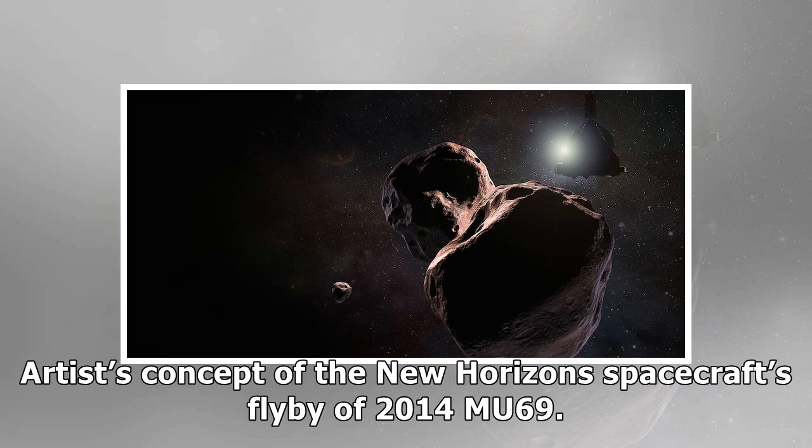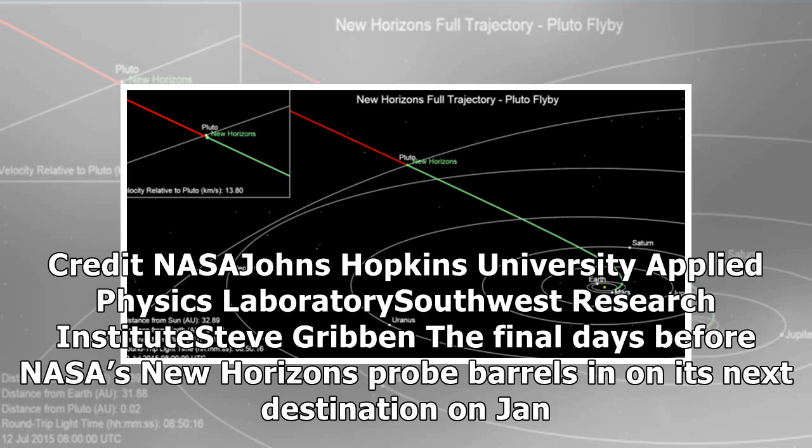Artist's concept of the New Horizons spacecraft's flyby of 2014 MU-69. Credit: NASA/Johns Hopkins University Applied Physics Laboratory/Southwest Research Institute/Steve Gribbon.